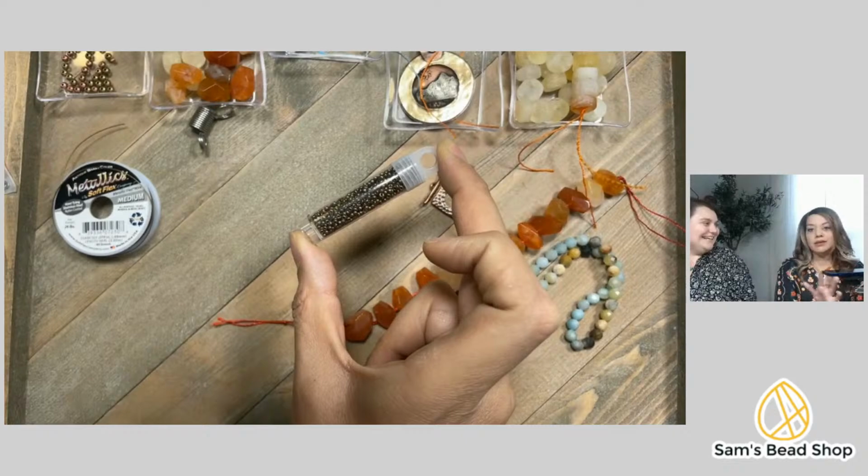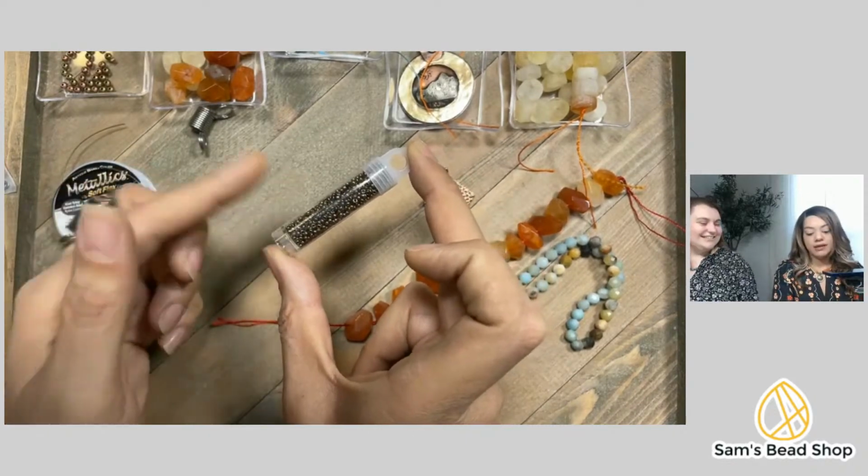So I'm a person who doesn't do bead weaving. I think we all know that, right? And I just like any kind of bead.